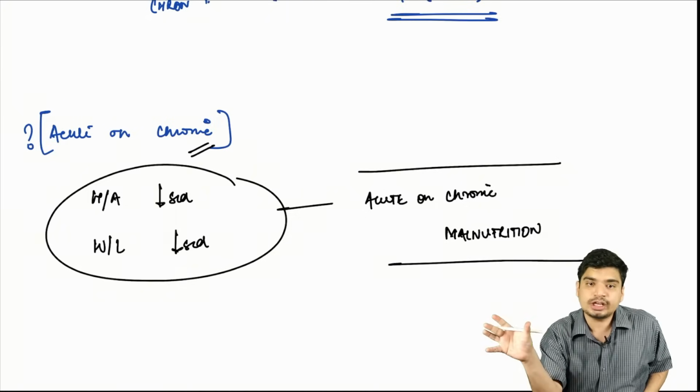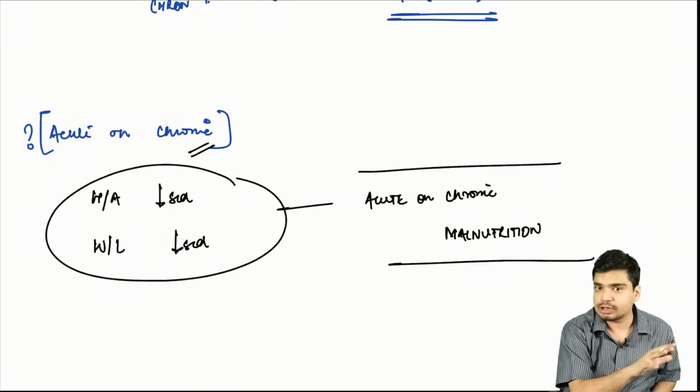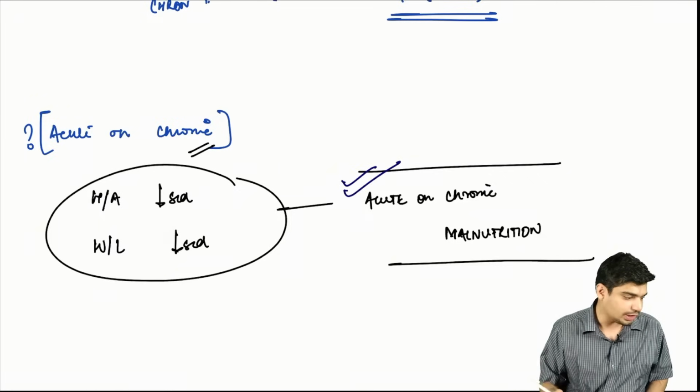If only height for age is decreased, it is chronic malnutrition. If only weight for length is decreased, it is acute malnutrition. If both height for age and weight for length are decreased, then only we can say it is acute on chronic malnutrition.